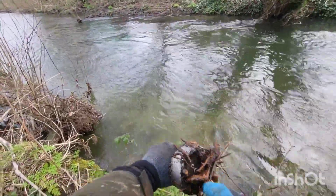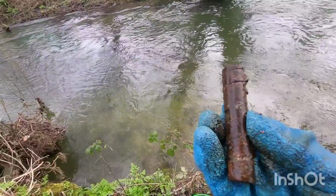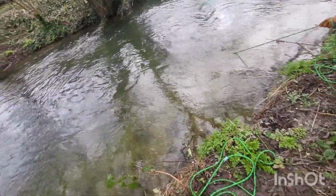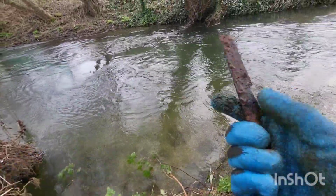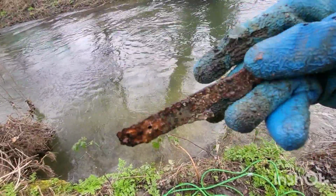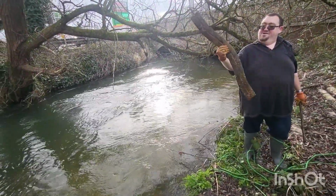What we got here then? Some sort of a pin by the looks of it. Got some details on there. Someone might recognise that. You alright, George? Yeah. You snagged? I didn't even think there was any snags in it. I've got a knife blade on there too. Oh, nice. Oh, there's an old knife blade there, look. Quite cool. George has just pulled some sort of arched siding or something like that up.